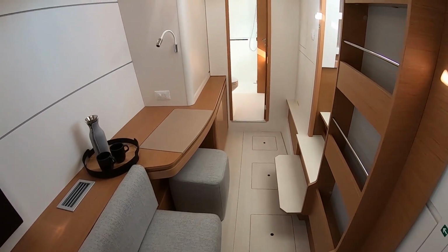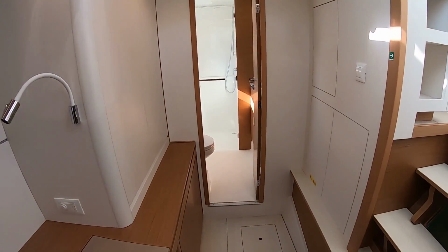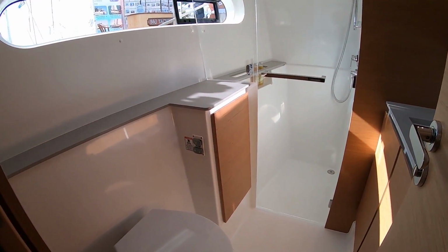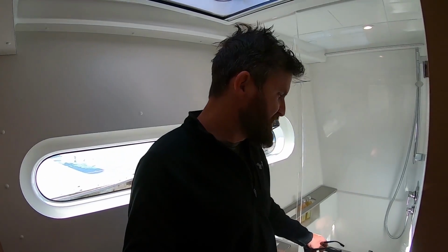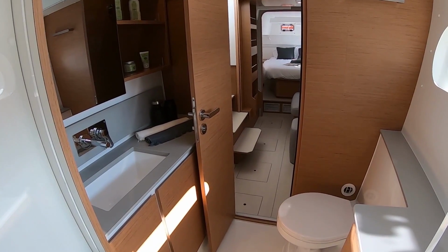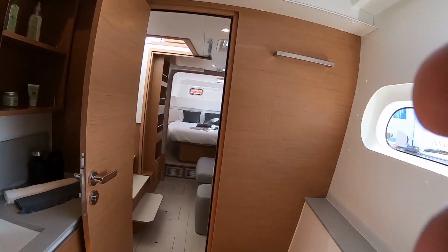And then we've got the master head forward, which has a single basin sink, some storage behind it, and then a separate shower up forward. Yeah, this is big up here. Somebody can be showering, somebody getting ready, do whatever they need to do. Yeah, I mean, it's a nice size for a 38-foot boat. All right, well, let's go back upstairs.